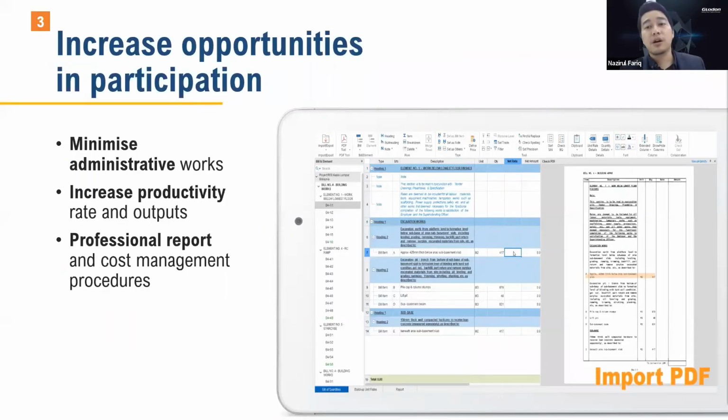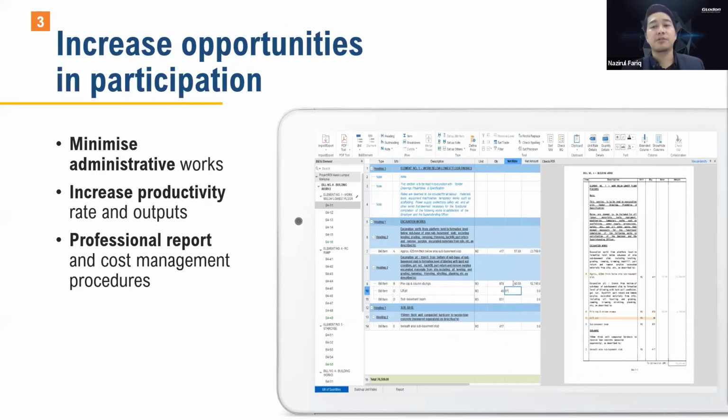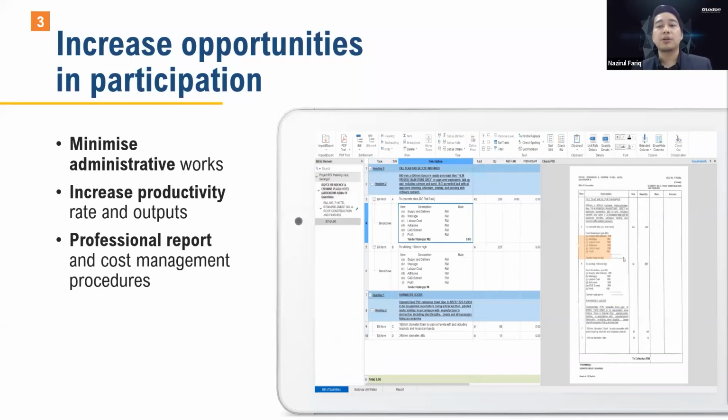If you always deal with standards or format issues in your reports, you can now establish professional report and cost management procedures using Cubicles. I have a short story to share, where recently a good friend of mine complained about how the management made a sudden change of strategy in terms of a profit target. So he has to recalculate everything, okay?